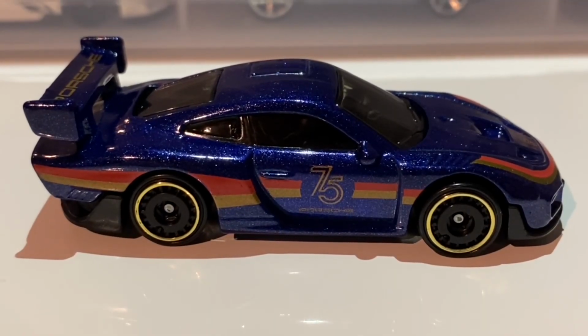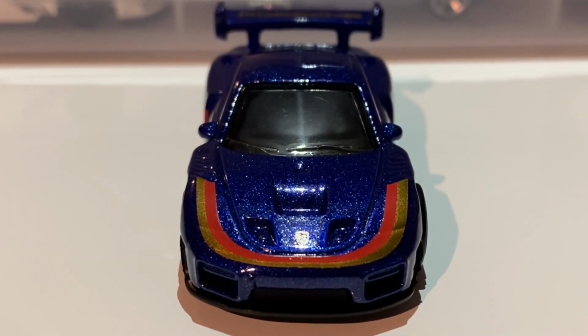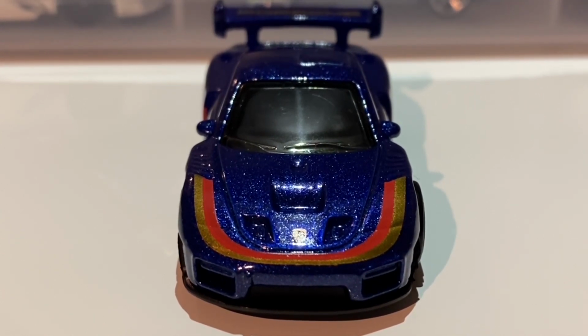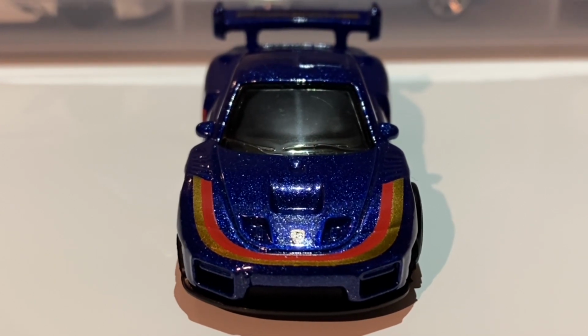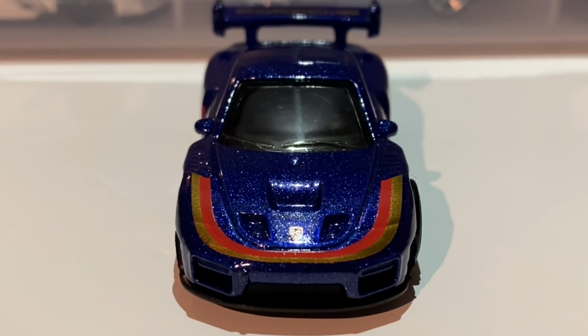Now let's move on to the front of the car. Alright, so taking a look at the front of the car, there's quite a lot of tampo work here as well. Well, I actually say there's a lot of tampo work on the front of the car. Technically, it's actually on the top of the car because it's on the hood. And obviously, Hot Wheels do a tampo press from above for all the top tampo, including the spoiler, which we will get into in a second.